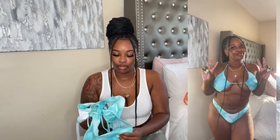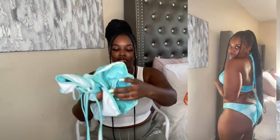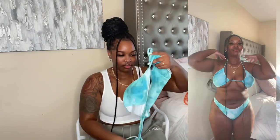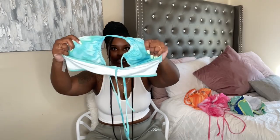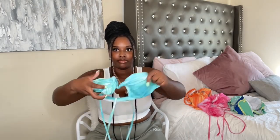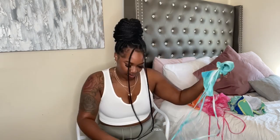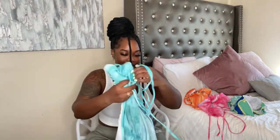This is a blue one, the same exact as the pink one that tied in the front right here. The same one, like the pink one, that tied in the front like this. It is tangled up, so it's acting dumb. The same one. It comes with the panties and it comes with the skirt as well. I like this one too. I love all of them, honestly. I really like all of them.